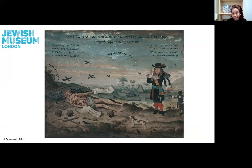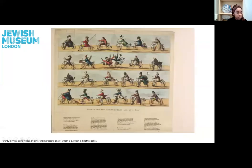And then let's take another look at an object. Though it's not on display, it is part of our collection. Now, this is a very incredibly interesting object. This image is not on display, like I said. It is called 24 Hobby Horses All of a Row.